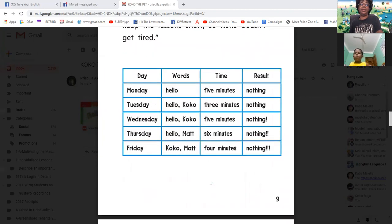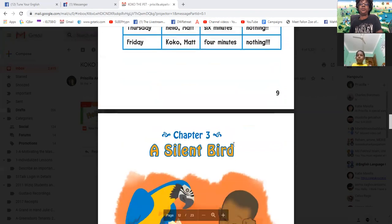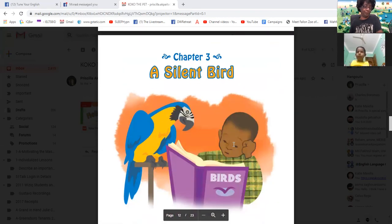Okay. So we know that this is the chart. We won't read the chart. We'll go on to Chapter 3. Chapter 3, A Silent Bird.